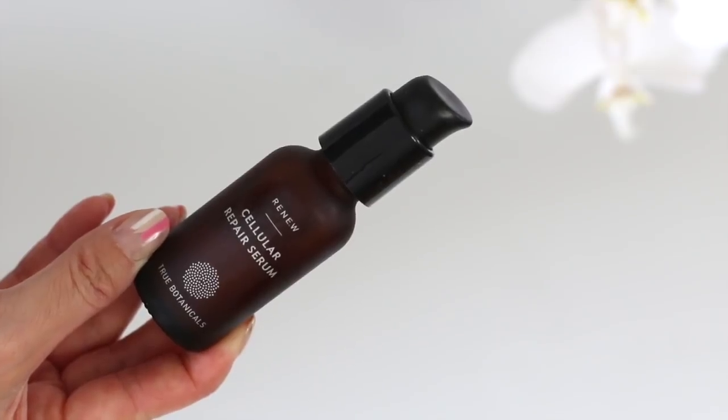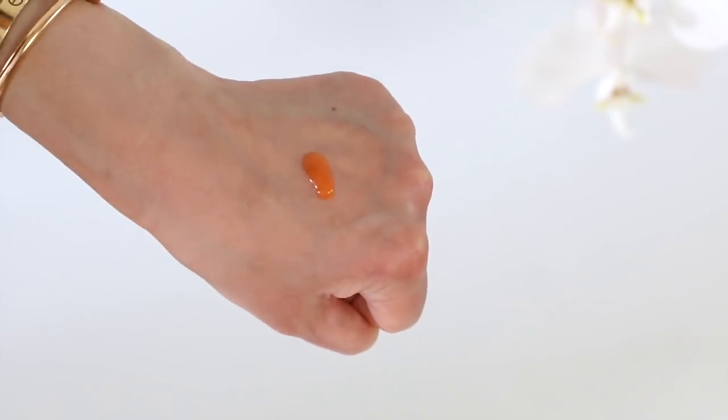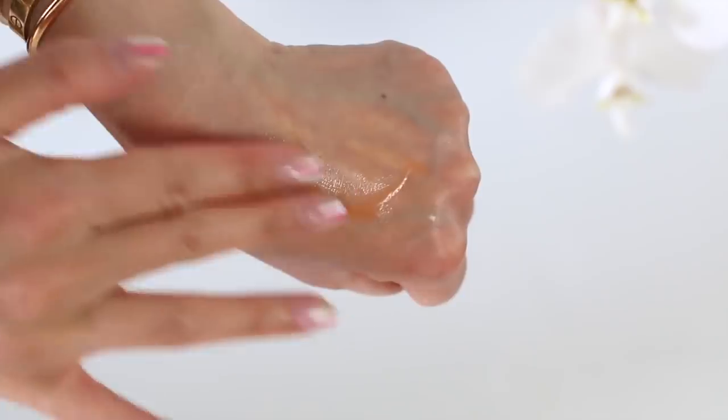Products most commonly used in this step for me are ones that are focused on barrier repair. Right now, I most recently have been using this cellular repair serum from True Botanicals. My God, this is so nice. This is a little on the heavier side. If you have normal to dry skin, your skin will absolutely love it. I just love using this.